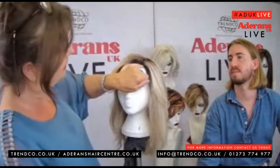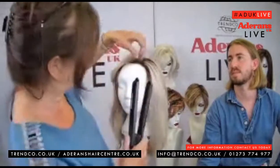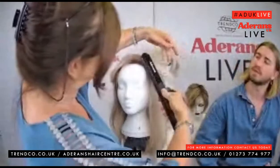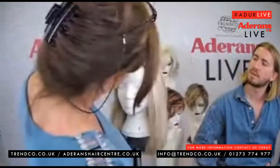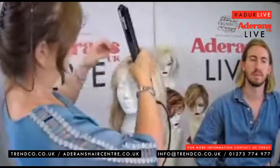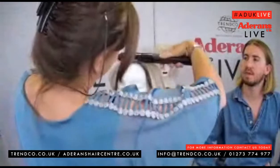And with that tiny little bit of lace there, even though it's probably about 2 inches wide, so there's not a lot of lace, it makes all that difference when you're actually doing that styling. So just to lift that hair away, you can encourage that just by using heat on it.